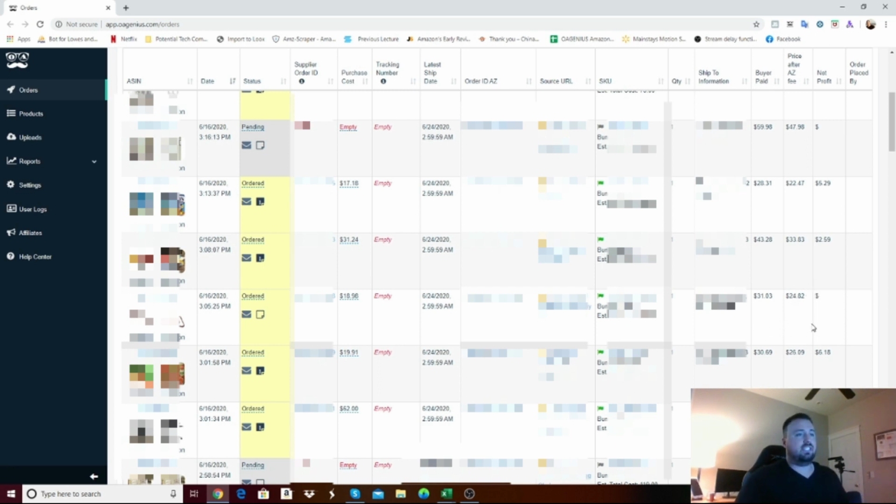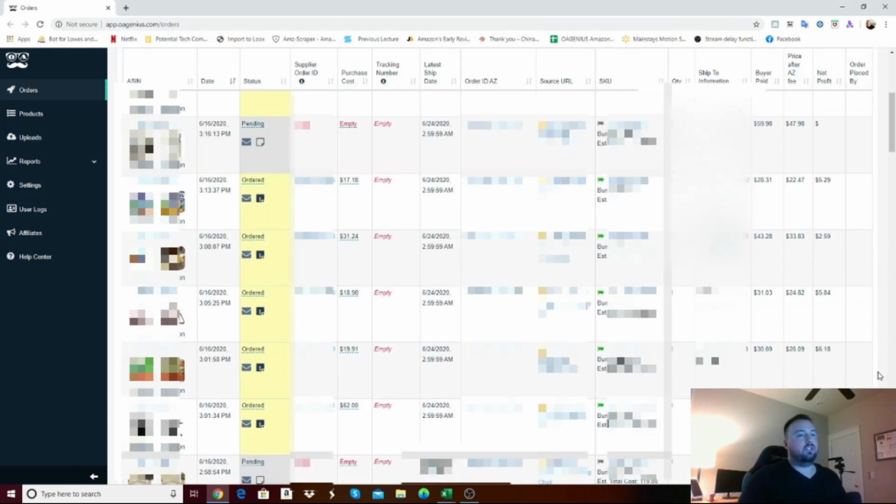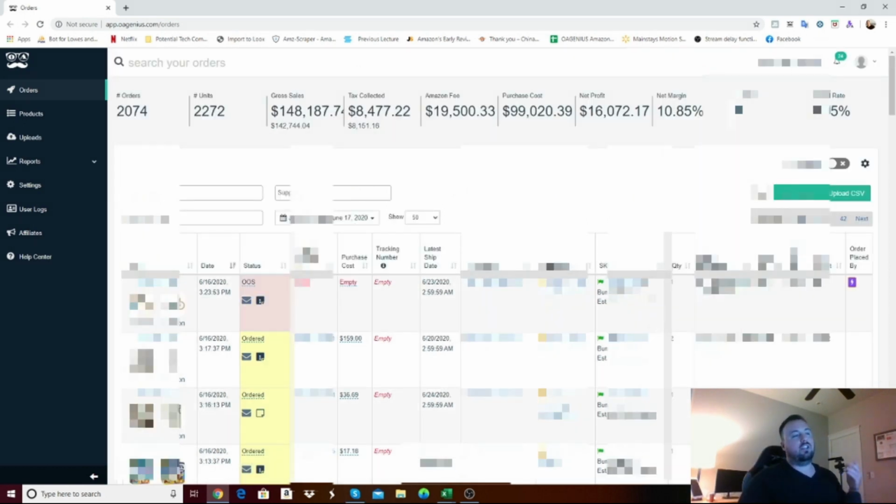So it's going to be like $6 profit, basically, a little less, but we'll be able to see that in a second. I'm going to go ahead and update the table and see if that went through. So as you can see, it put the profit of $5.84 in there. So as you can see, that was the green flag feature I was telling you about.